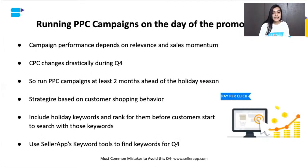Mistake number 6 is running PPC campaigns only on the day of promotion. This is really bad and it really impacts your sales. For PPC campaigns to perform really well, your relevancy needs to build up, and you also need to have a certain sales momentum.